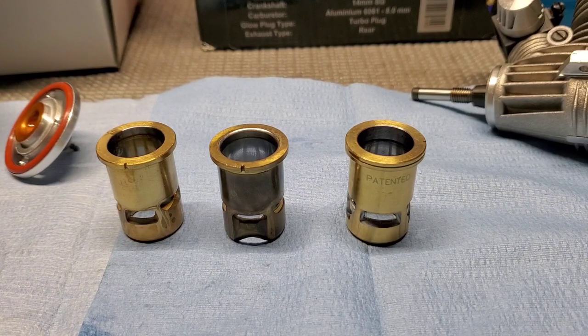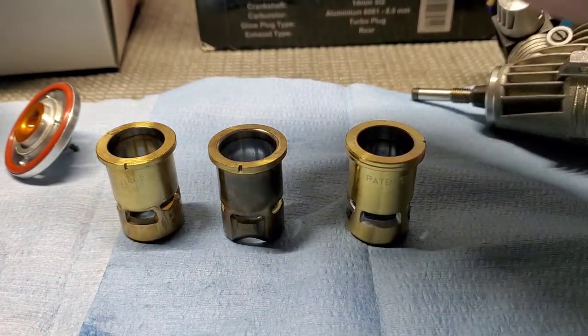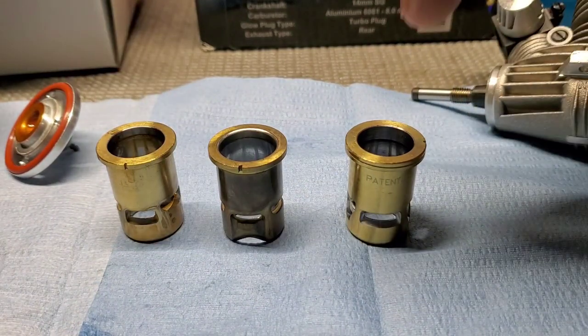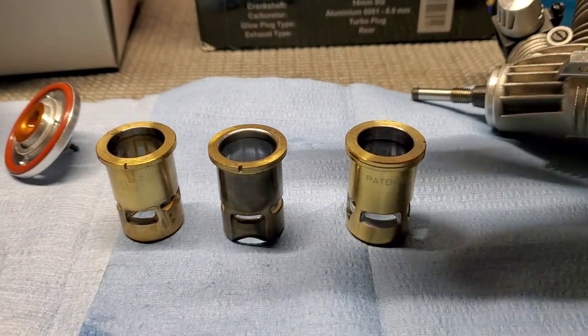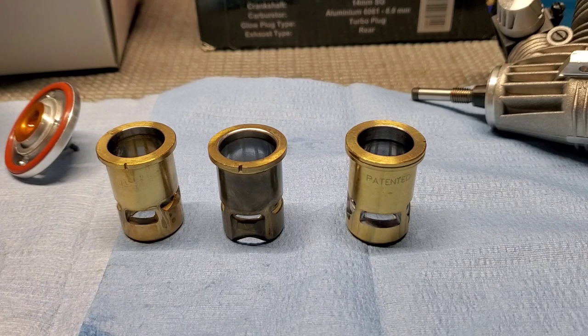Now, what I got is a 3-port in the middle, a 5-port to the left, and a 7-port to the right. Don't know why I put them like that. I should have done 3, 5, 7, but I put 3 in the middle.